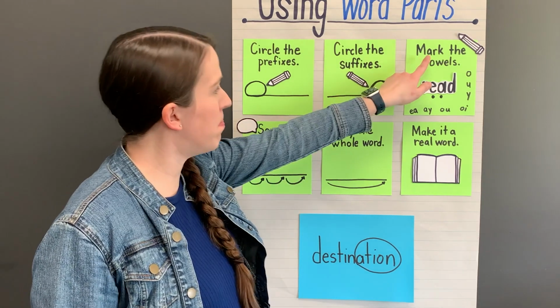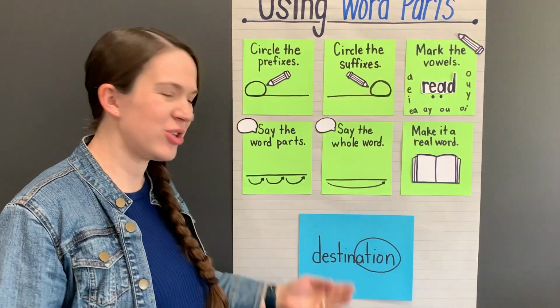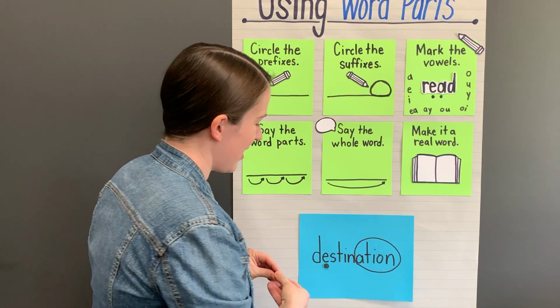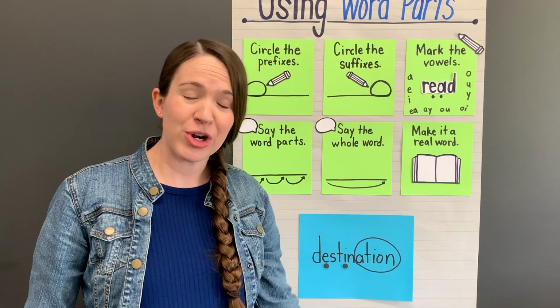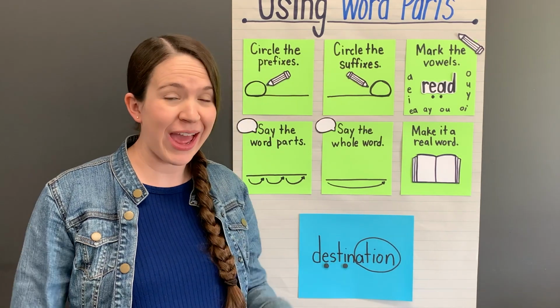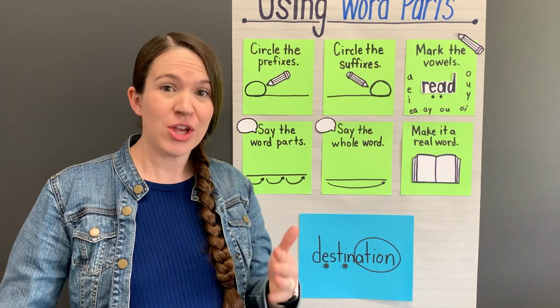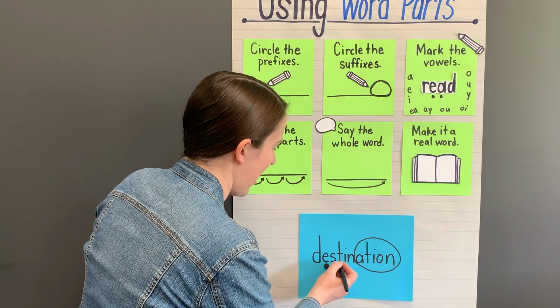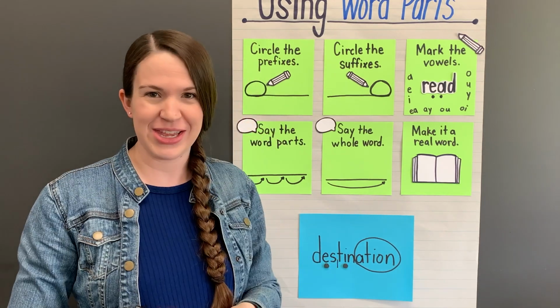Now, let's mark the vowels. What do you see? E and I. Remember, each syllable can only have one vowel sound. So let's separate these vowel sounds between the consonants, S and T.